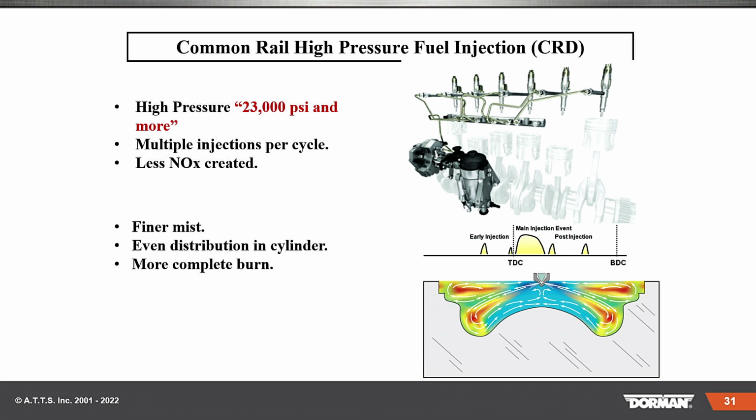Now, another huge game changer was this common rail high pressure fuel injection. High pressures, and I started low, 23,000 PSI, and of course more and more each year goes by. Multiple injections per cycle. Why did we go for that? That's another method of trying to reduce NOx. You're basically going to wind up with a finer mist, even distribution in the cylinder, more complete burn.